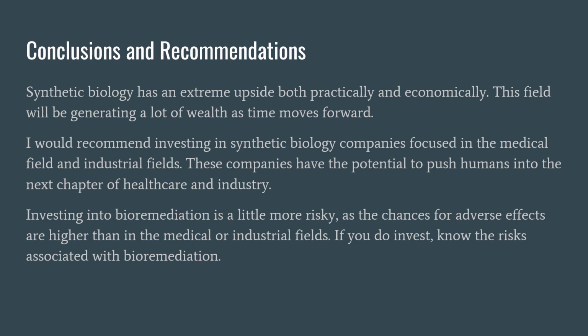Specifically, the medical field has the ability to grow a lot and the potential to push humans into the next chapter of healthcare and industry. Just like the Industrial Revolution was a major jump forward as a species for us, synthetic biology could potentially be that next big jump forward. Investing into bioremediation is a little more risky, as the adverse effects are higher. So if you do invest into the environmental field, just know the risks associated with it and be very careful.